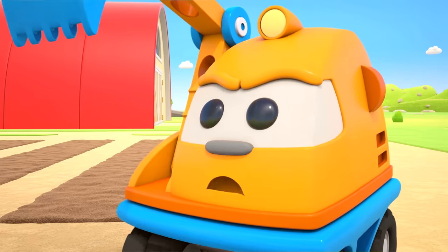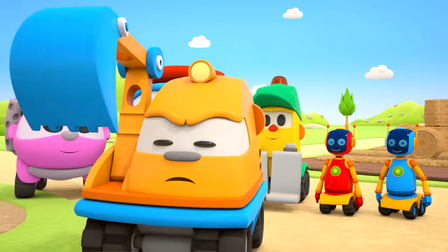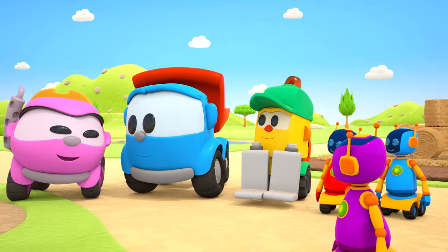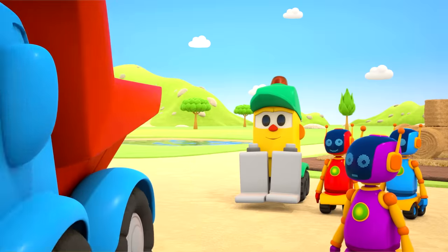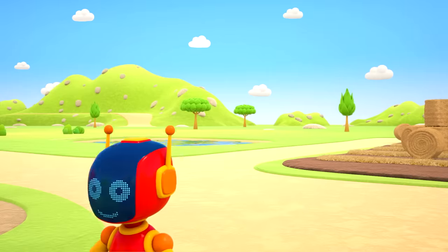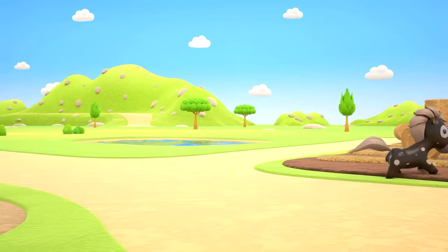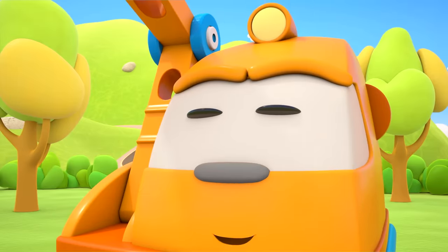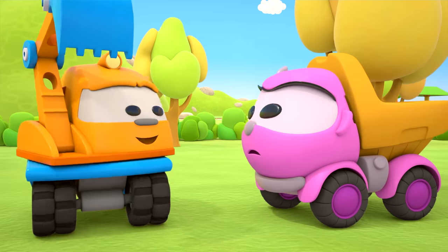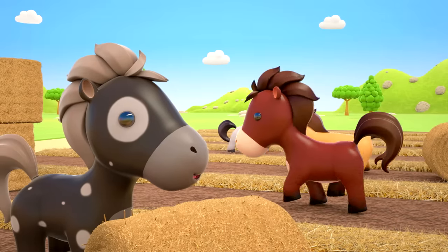Huh? Who's that there? Eating our apples? Hey, stop! Let's go and have a look. That's who was eating the apples. The horses. Yum, yum. Huh? Where are the horses? They ran away. They're on the field. They're eating the hay.